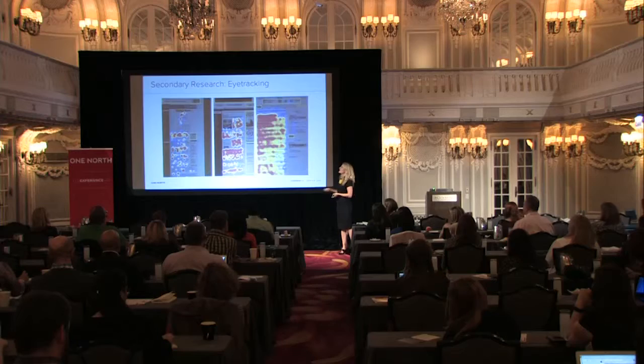So, you know, the design team at One North, we leverage research like this, and there's been a shift to more simplified single column layouts. And we might not always bring up research like this, but that's the kind of thought that's going into the designs that we're putting out.